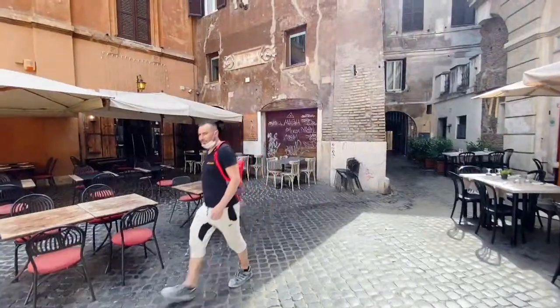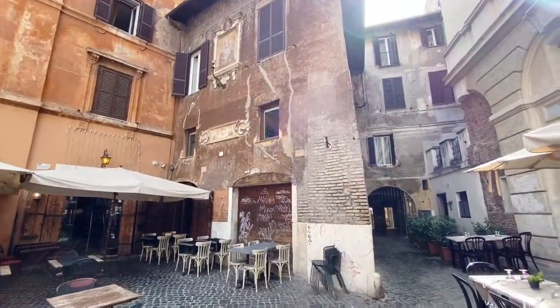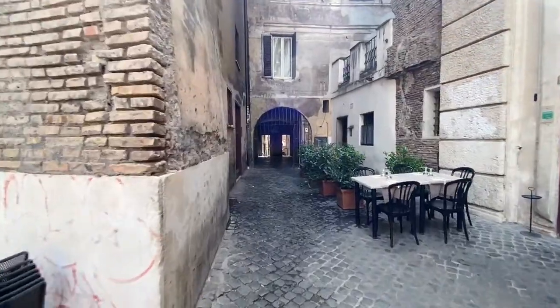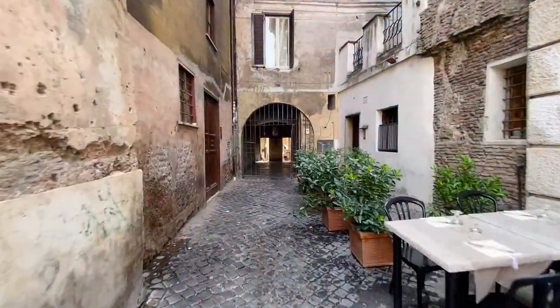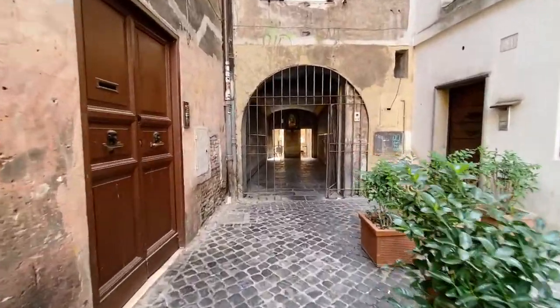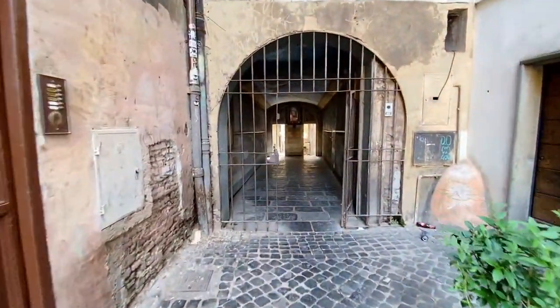So, where are we going? Are you ready, guys? We're going to go into this little alley. Actually, it's not even an alley. It's a passetto. It's a passage. It's called Passetto del Biscione.